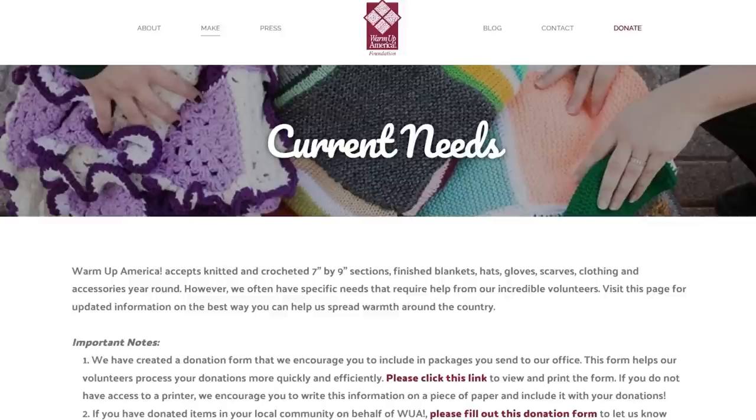If you haven't heard of them before, I'll have all of their information below. If you like to crochet and donate the things that you make, then 100% I would say check them out. They always have a list of specific needs. Yeah, I'll include all of their details.